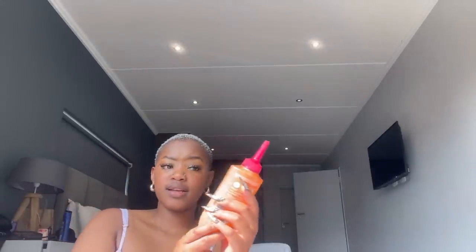Oh, sustained, and then here we have L'Oreal Elvive Dream Length. What is this? Conditioner. Okay, I've never seen this. I don't know how it works, but you know, this is an experimental. The sun on my skin is just magic. We're gonna experiment, guys.